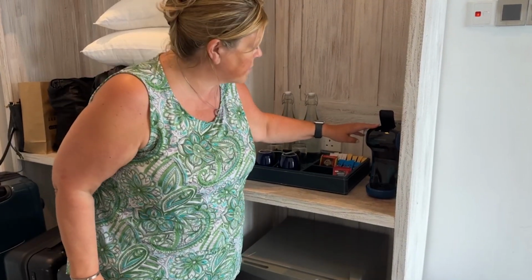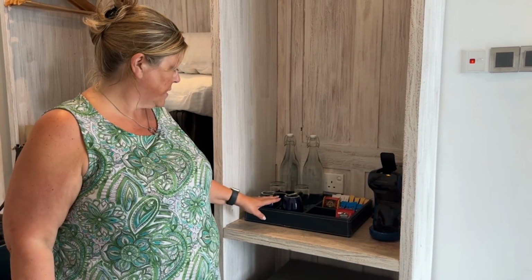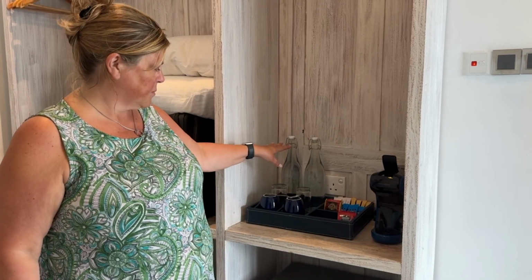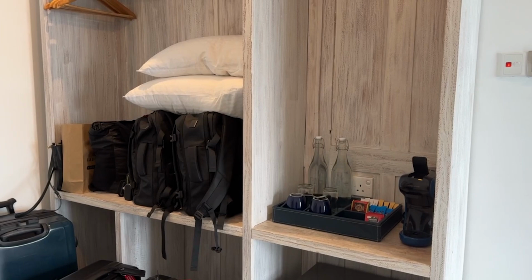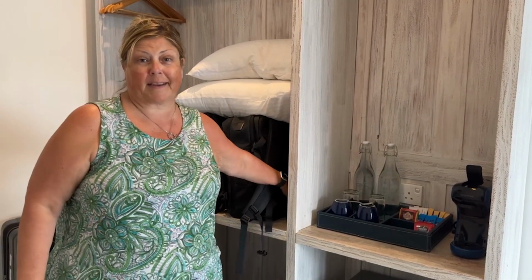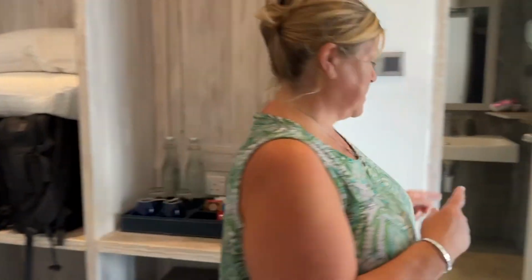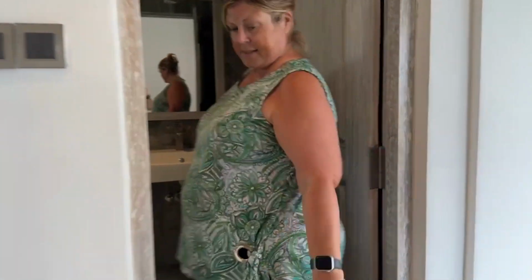Then we've got a little espresso machine. Oh no, it's a Neopresso. I'm guessing that's an espresso rip-off, but it's a little coffee machine, you get the idea. And mugs, some bottled water for us to use, and tea and coffee. And I think there's a kettle, I just haven't seen it. Oh yeah, on the shelf behind the backpack. Our backpack's in front of it, so we do have a tea kettle as well. And then coming into the bathroom, there's a little step.